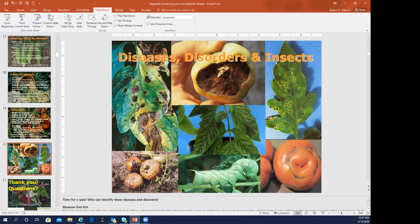Now, if we go on the opposite side of the blossom end rot picture to the other leaf on the right-hand side, that is also a disease, but this is a bacterial disease called bacterial spot. It is seen where you have a brown spot with a yellow halo around the leaf. It is not a fungus. It is actually a bacteria. So if you treated it with a fungicide, it would not do any good. You need to treat that with something specifically designed for bacteria, like copper or sulfur or something like that.